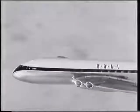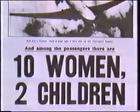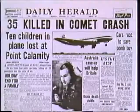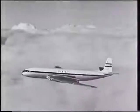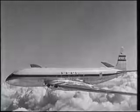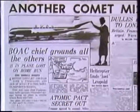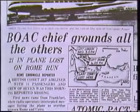Then, on May 2nd, 1953, 6 minutes after the Comet climbed out of Calcutta, the airliner disintegrated. Again, on January 10th, 1954, another fatal accident after taking off from Rome. Now the Comet was suspect and temporarily grounded. It returned to service, and 3 months later, another disaster. The BOAC and the British government grounded the jet a second time.